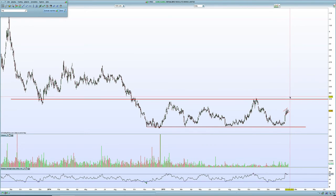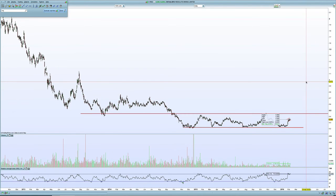But yeah, this is a chart that really has the potential to break out above this and to go back up toward this. Anything's possible. They've got good reserves, good resources, a high quality mine in the West African operation. There's potential for merger activity as well, I think. Perseus is obviously a potential candidate for a takeover from Resolute, so that's been in the market a while.